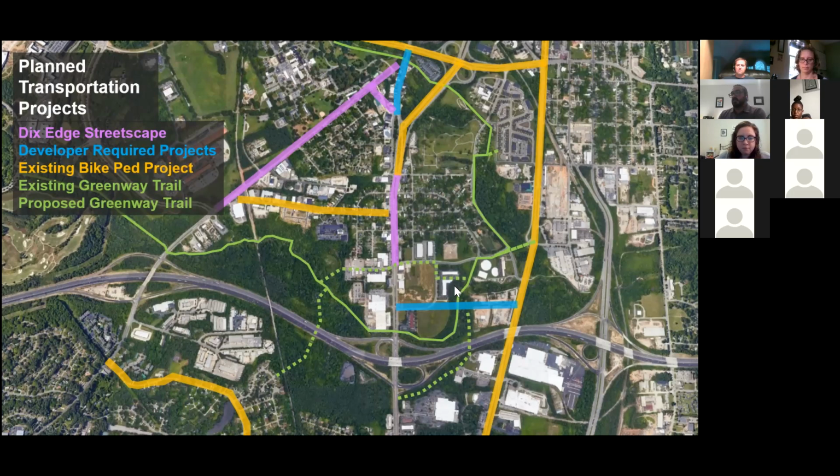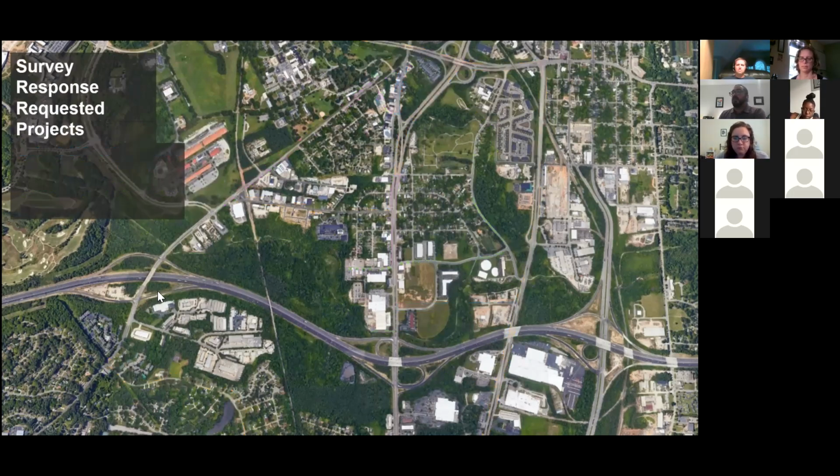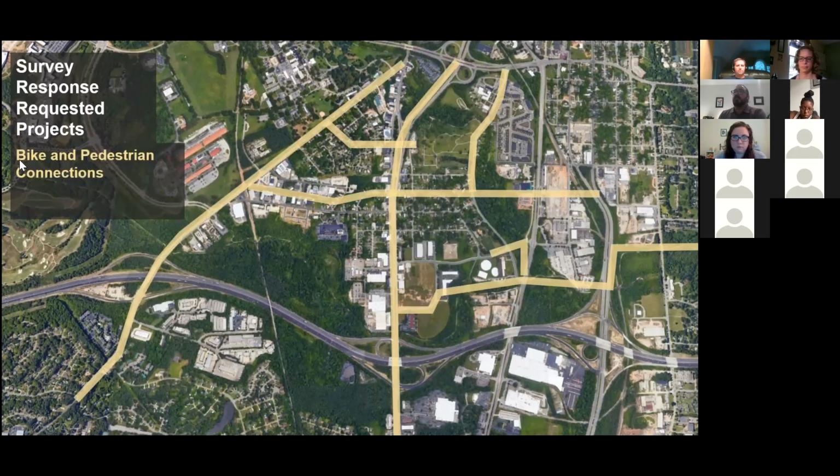And these Greenway trails are ones that we are proposing through the Dix Edge study. So based on survey responses, this is what we heard from participants about improvements that they wanted to see. We heard that we want bicycle and pedestrian connections along Lake Wheeler Road here. And this is Grissom, a long connection along Maywood Avenue, this is Mercury actually, and then a connection over to the other side of the study area, South Saunders. This is Fayetteville, and then a connection here, not streets there currently.